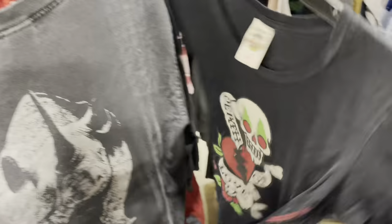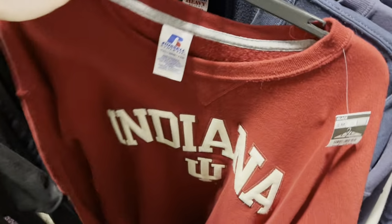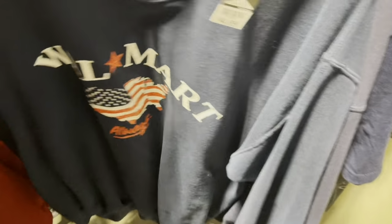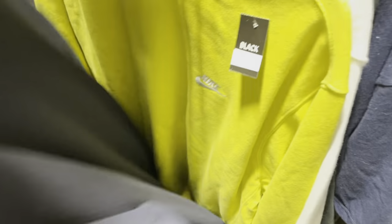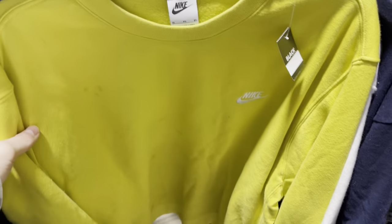Then we got the Ed Hardy women's t-shirt. Nice little design. And at this stop, we picked up the Tesla crew neck. Cool find. Good fade. Then we got the IU crew neck. Those go in the flea market. Those newer ones, but still a little bit of age. Then we got two Walmart crew necks. I've actually sold those a couple times for around $25.